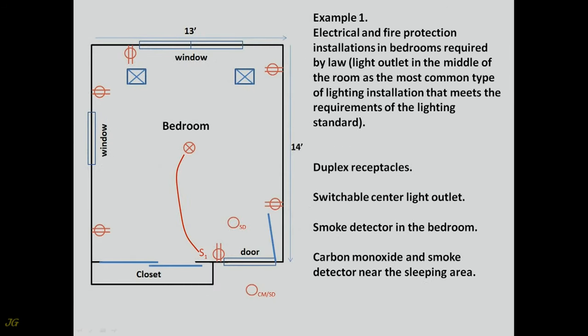Example 1. Electrical and fire protection installations in bedrooms required by law. Light outlet in the middle of the room is the most common type of lighting installation that meets the requirements of the lighting standard. Duplex receptacles. Switchable center light outlet. Smoke detector in the bedroom. Carbon monoxide and smoke detector near the sleeping area.